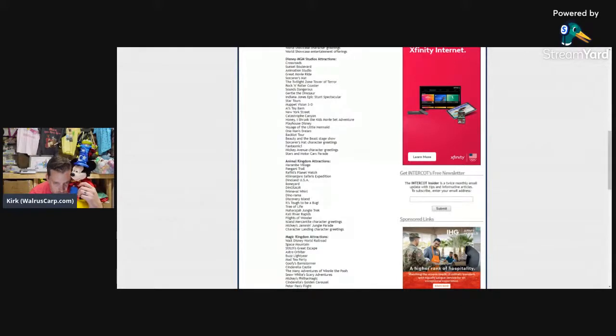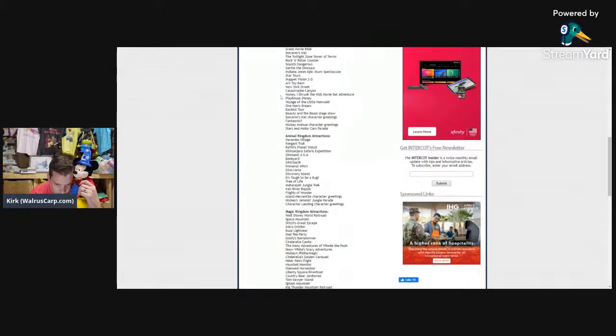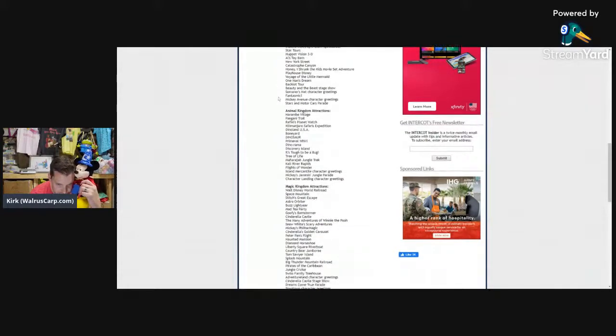Indiana Jones, Star Tours, Muppet Vision 3D, Al's Toy Barn, New York Street, Catastrophe Canyon, RIP Honey, I Shrunk the Kids movie set, Playhouse Disney, Voyage of the Little Mermaid, One Man's Dream, Backlot Tour, Beauty and the Beast, Sorcerer's Hat character meetings, Fantasmic, Mickey Avenue character greetings. Where was Mickey Avenue? In Hollywood Studios or MGM? I don't know.